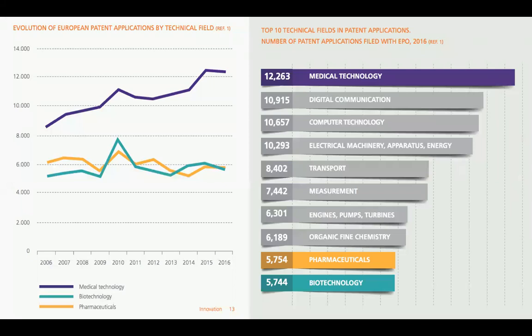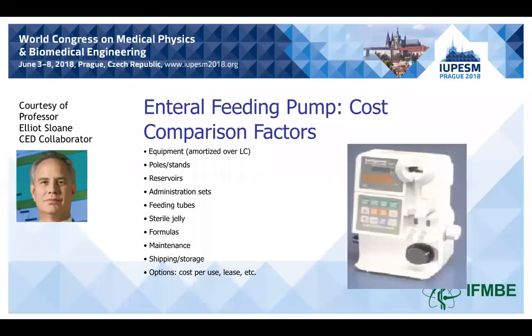And here, this is the evolution of European patent applications. Once again, last year, this slide was summing up at 11,000. Now it's 12,263 for medical technology. Compare it to pharmaceutical. You see how much effort the whole community all over the world is putting into medical devices. And that means opportunities instead of problems, opportunities for all of us to manage.